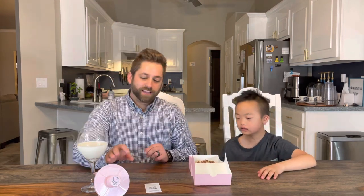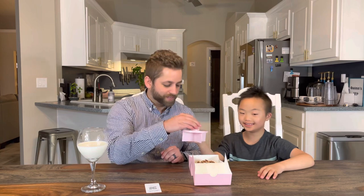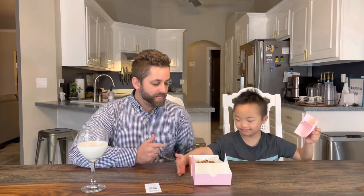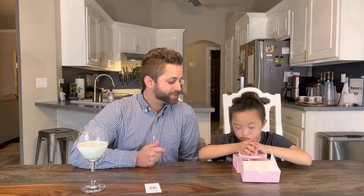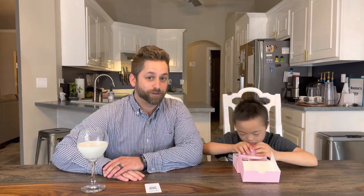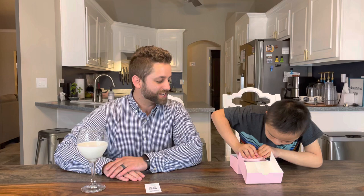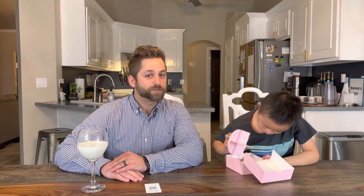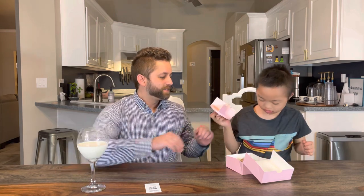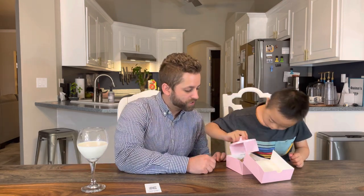So, do you want to cut it? Yes. Okay, go for it. So while Quinn's cutting this, I wanted to tell you that we actually are Crumbl owners. We own a Crumbl franchise that we opened in June of 2021. Okay, do it again. You got to push harder.